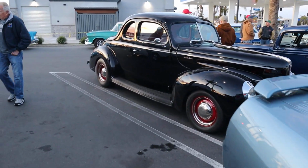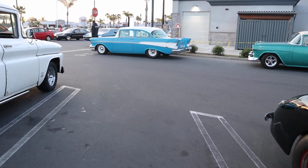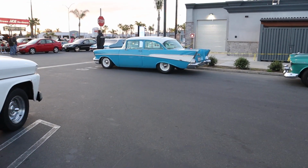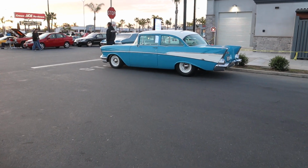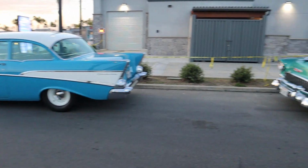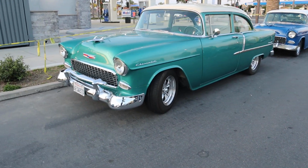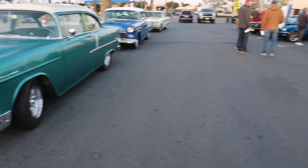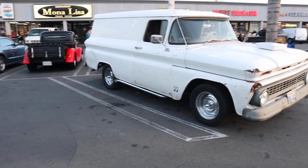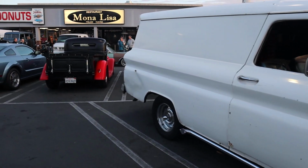Got some good looking tri-fives over here. Good morning from Texas. Steve, what's going on? Hector. South Texas. What's going on, Hector? Got a really nice 57 over here. Then you got a couple of 55s, if you're into the 55s. Some good looking tri-five stuff. What do we got pulling in over here? Ooh, we got the Great White Buffalo.